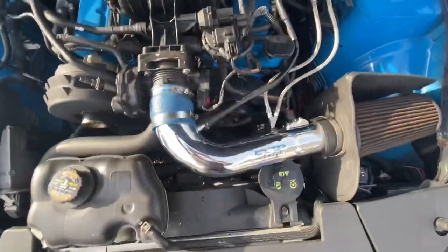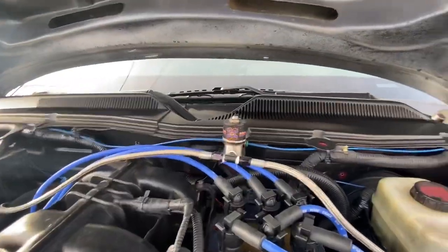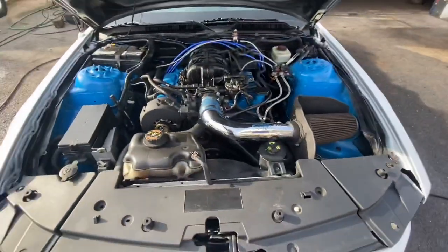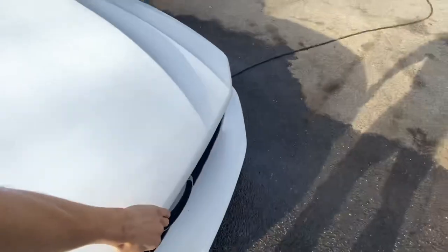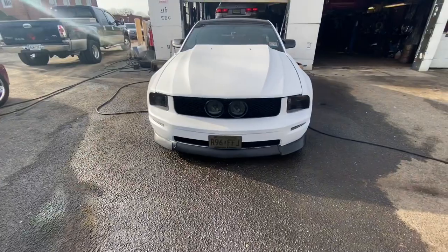Bolt-ons. It's got an intake, some headers, a throttle body spacer. It's on a fogger kit. Dual purge. Comes out both sides. Big time. But nothing special. Long tube headers. Nothing much. It's just a nice, fun car.